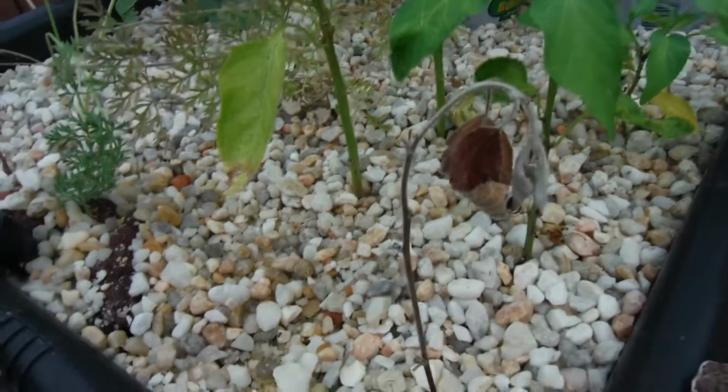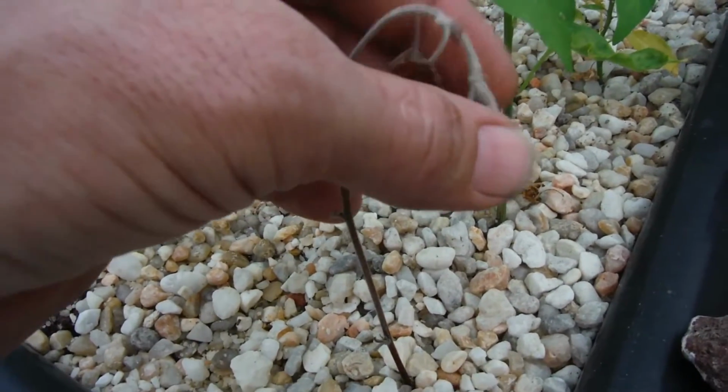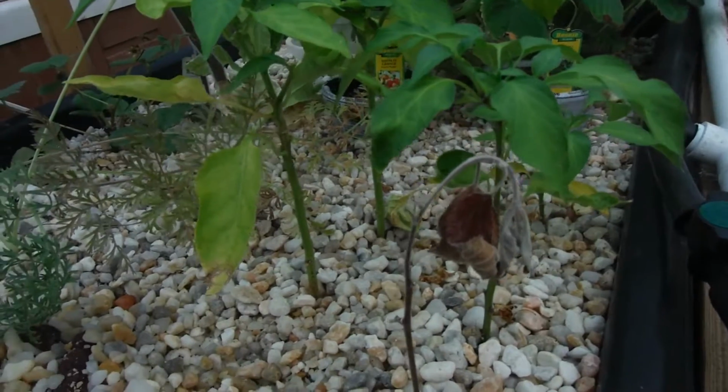My little apple tree experiment here, looking crappy, still not crunchy. I expected it to be crunchy by now, but it's not. No new growth on it though. So, might not be very good.